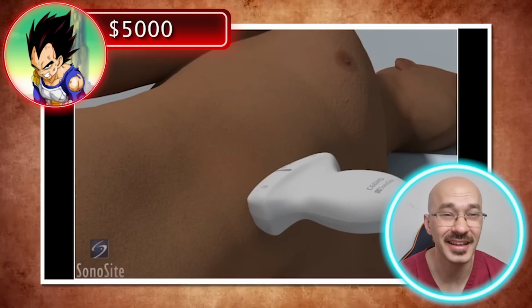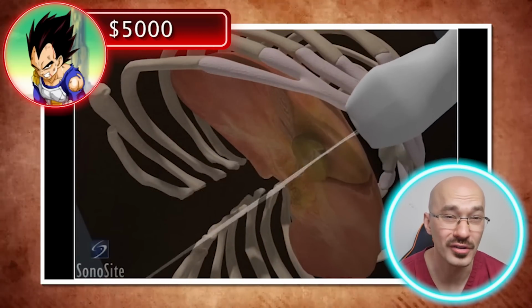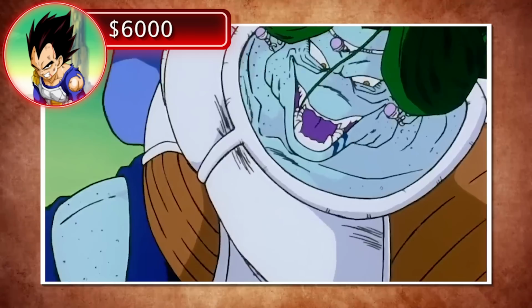So in cases like this, where there's been blunt force trauma to your abdomen, we actually perform something called a FAST scan, which is basically an ultrasound scan that looks at the abdomen and assesses all the organs to see the extent of damage. And if you're going to have to pay for this, you're probably looking at a cost of around $1,000.